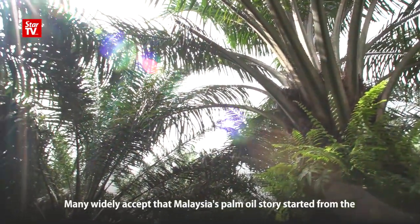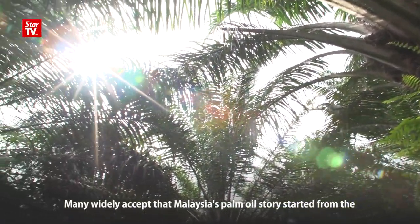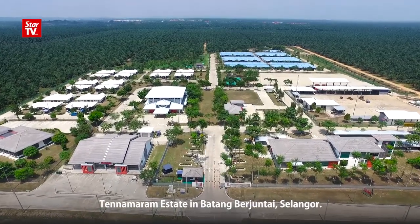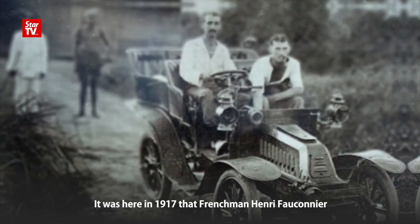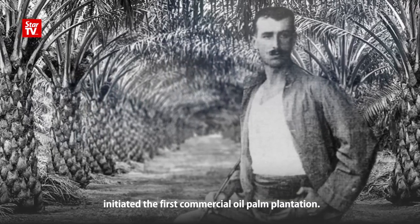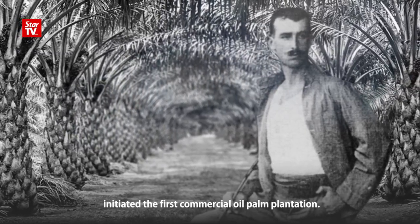Many widely accept that Malaysia's palm oil story started from the Tenemaram estate in Batang Berjuntai, Selangor. It was here in 1917 that Frenchman Henri Fauconnier initiated the first commercial oil palm plantation.